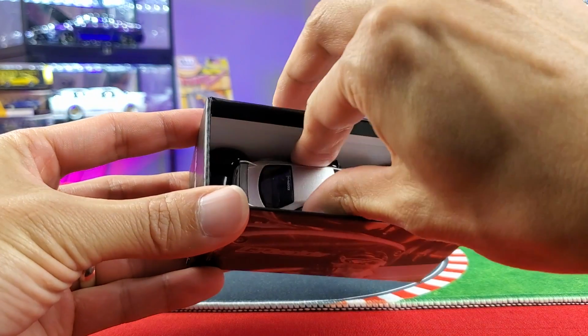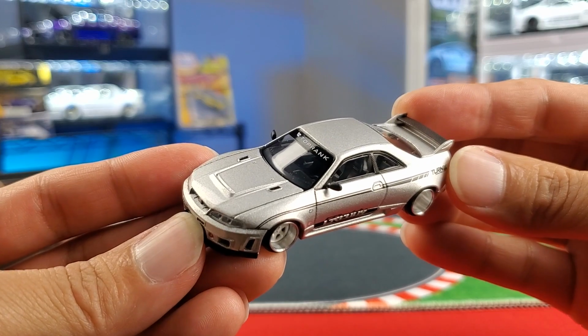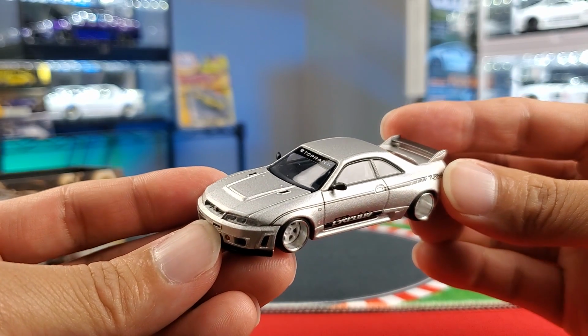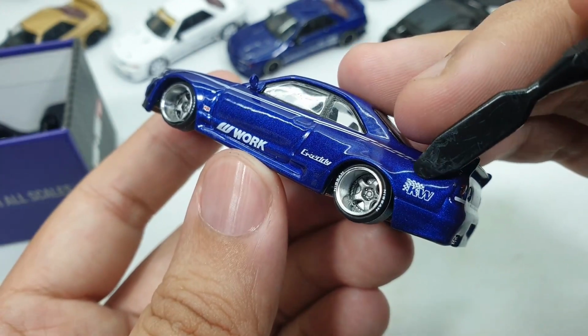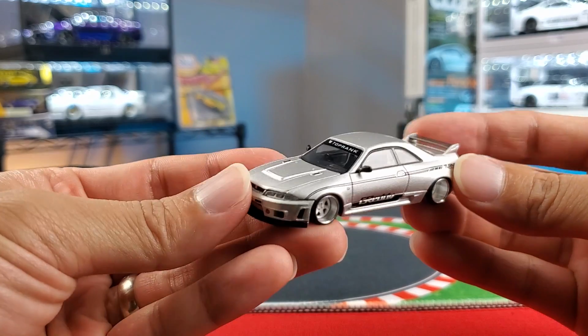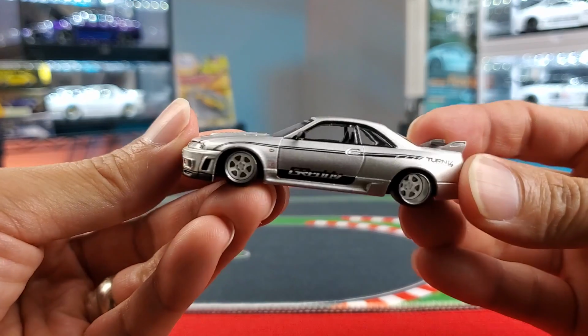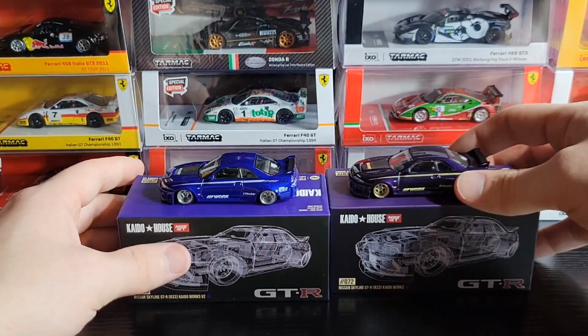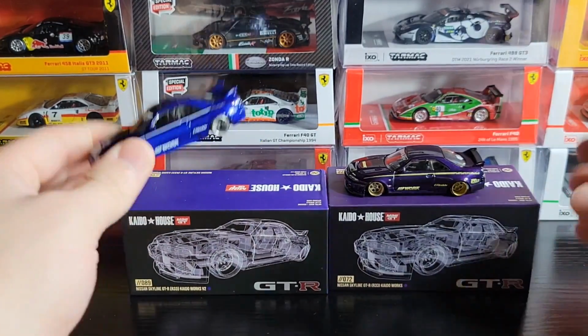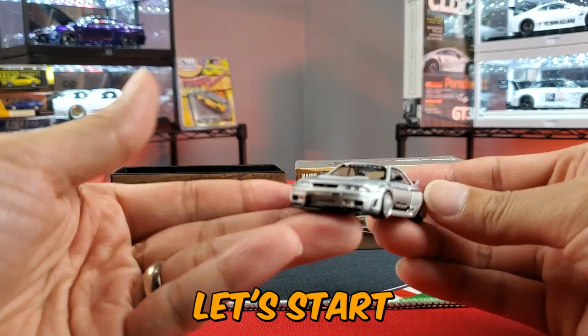There it is. For those that are already familiar, this is a casting that already exists. And Kaido House's first version of this was the purple version, and then the blue version, and now this version. And you know, stay tuned for many more versions, because we know how Kaido House likes to capitalize on the tooling for any of his castings. First thing, let's start with the front.